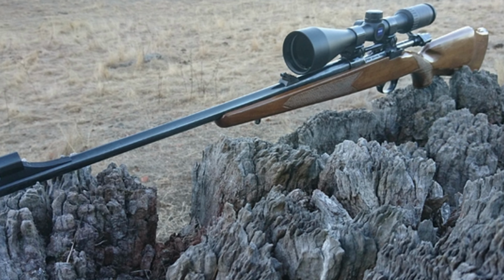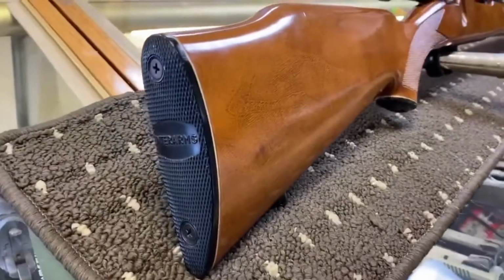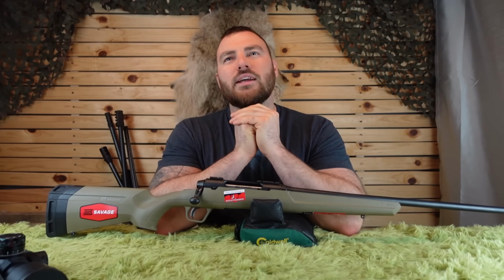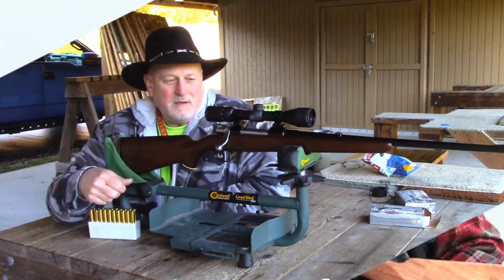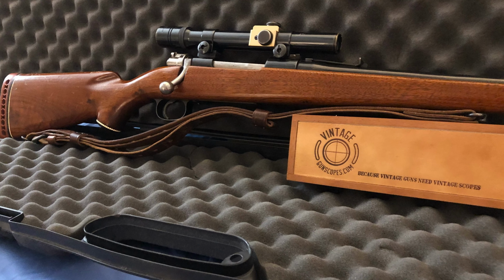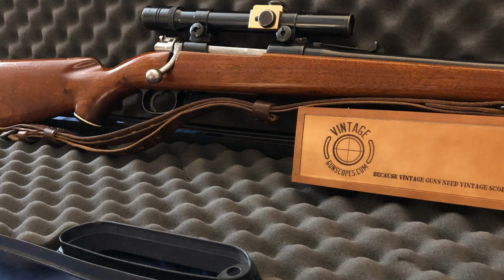Just look at the CZ 601 or Interarms Mark X. Affordable a decade ago, now they're collectors' items. As demand rises and availability drops, even budget CRF rifles are seeing price spikes. Waiting could mean paying hundreds more or missing out entirely. If you've been eyeing a real Mauser-style rifle, don't wait for the next price hike. Don't wait for regret. This is your moment. And moments like this don't last forever.